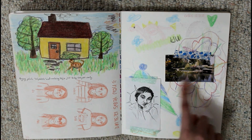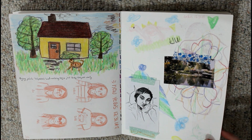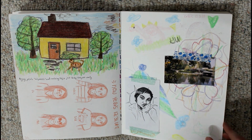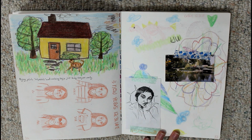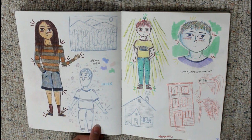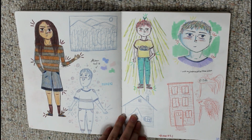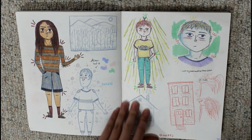And this is a page, the background is a page that my friend Grace drew. We were trying out some oil pastels that my other friend had, and they were actually just kind of crayons. I'm not sure why they were labeled oil pastels, so we were just messing around. I didn't draw this one. This one's kind of cute, and then I don't know what's going on with the rest of this.